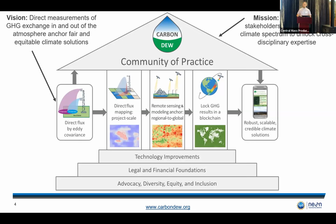The idea is then the results are being locked in a blockchain, so they cannot be tampered with, and they're fully transparently available. They're available both for public education, like Weather Underground on your phone, so you can see what your backyard is sequestering essentially, as well as for carbon industry approaches and for regulatory accounting.